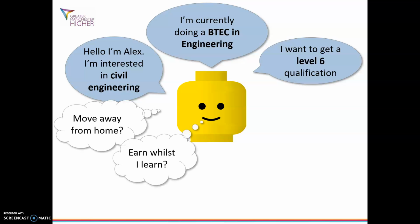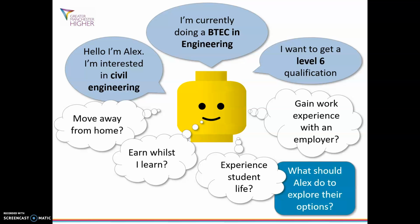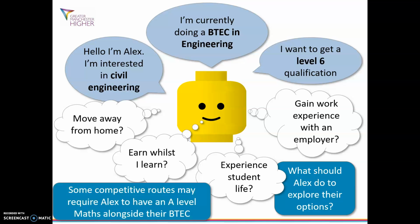So do they want to move away from home? Do they want to earn whilst they're learning? How much of a student life do they want to experience? Or do they want to gain work experience with an employer? Now, looking at task 3 on the worksheet, can you answer the following question? What do you suggest Alex should do to explore their options? Something to bear in mind is that some competitive routes may require Alex to have an A-level maths alongside their BTEC.